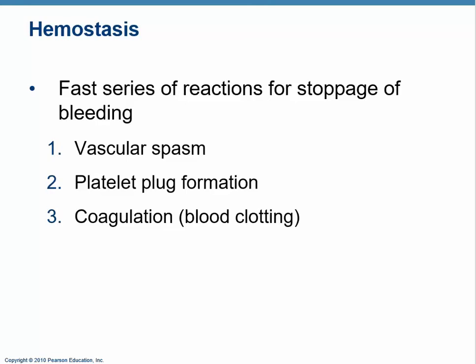So the same thing happens in blood vessels. The very first thing that happens is that you have to reduce the blood pressure at the point of the leak. To do that, everything before the injury goes into spasm. The walls of the blood vessel go into spasm, and it effectively shuts off the flow to that particular blood vessel. And then after that, platelets form a temporary plug.